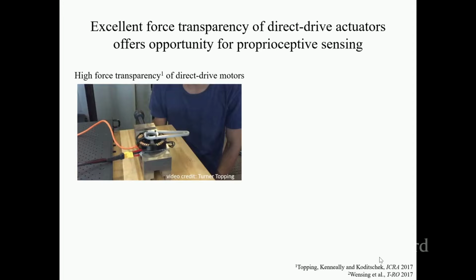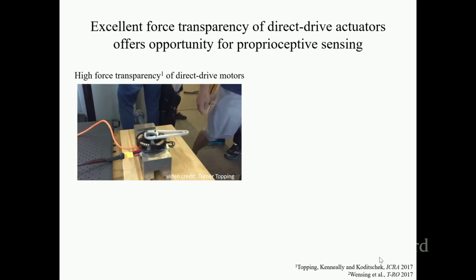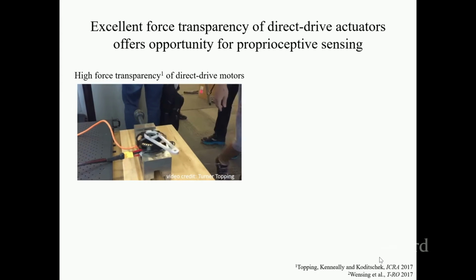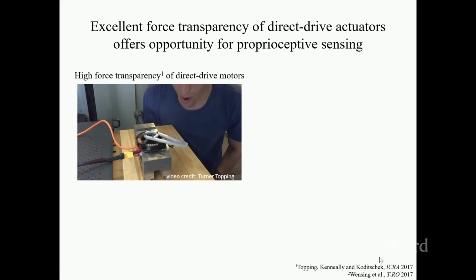I'm going to show you a video of a spinning direct drive motor, and a human in the video is going to blow air onto the motor. The motor has very high force transparency. It can feel that puff of air and then switch its rotation direction. Because of this high force transparency, if we make robot legs using these actuators, you can imagine that the leg can be super sensitive to any external forces the leg feels. And that can build us robots that can sensitively feel the world from every single interaction.